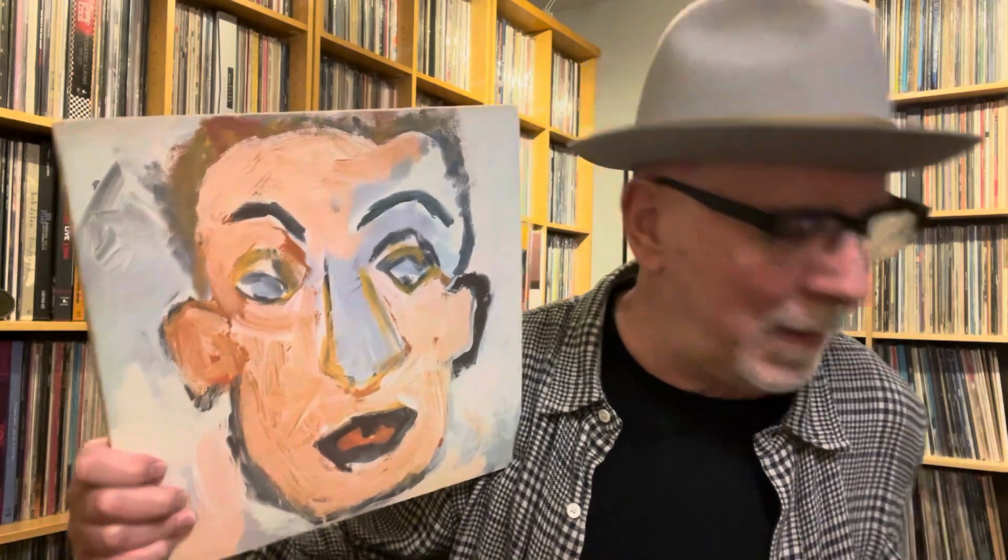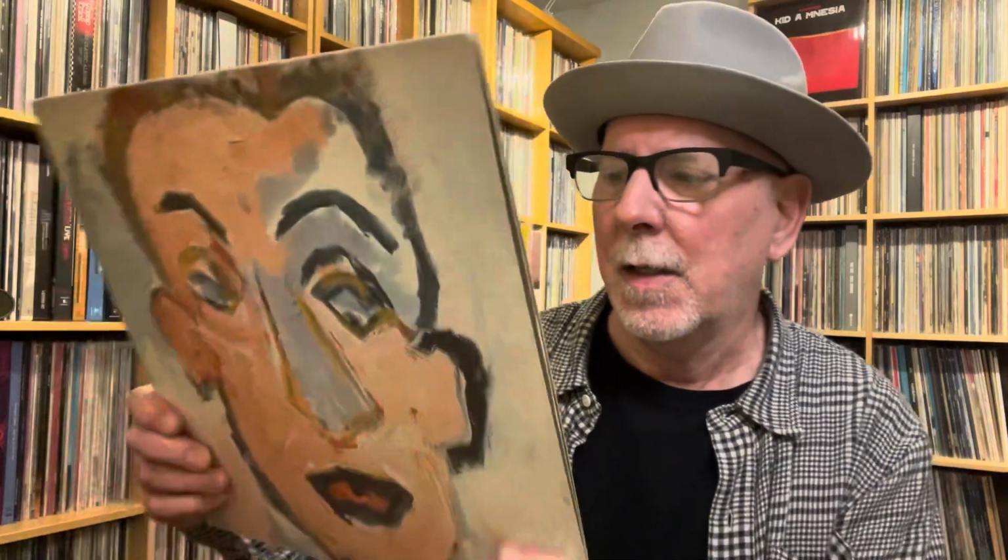Self-Portrait, kind of a cool record. I think it got some new love when the bootleg series came out. Of course, two different self-portraits of Bob Dylan. And Bob Dylan obviously has been a painter for many years and has gallery works and is also a sculptor and does metal work and welding. So self-portrait by Bob Dylan.